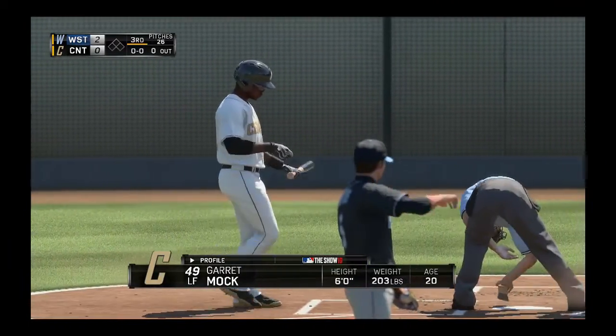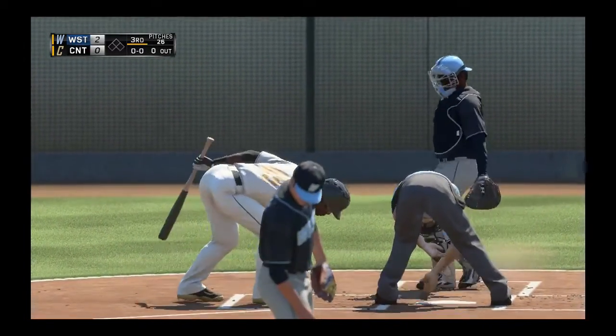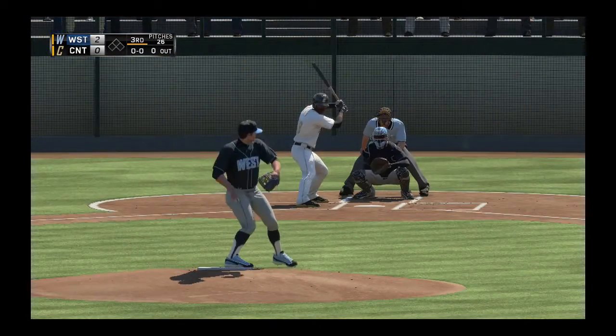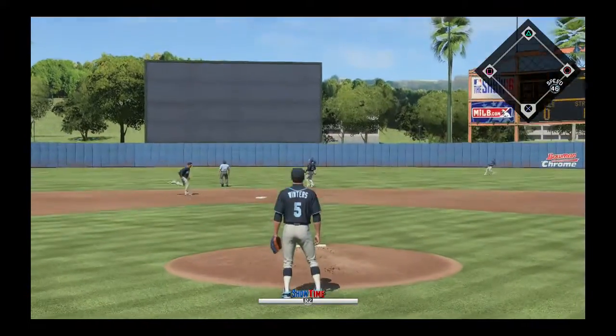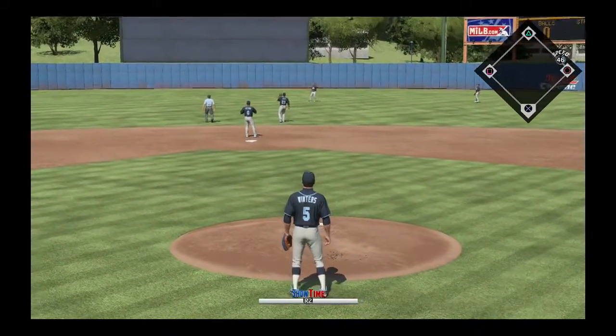Garrett Mock digs into the box in the bottom of inning number 3. He's set. Here it comes. High fly ball out to straightaway center. Moving under it, Cordero. 1 out.